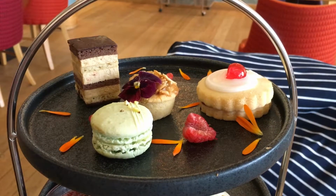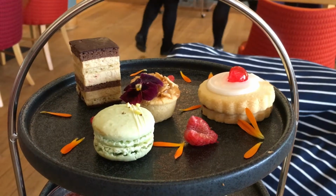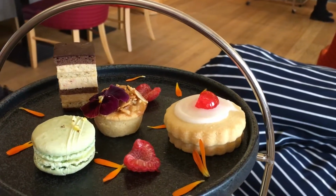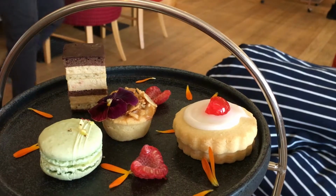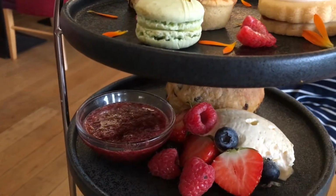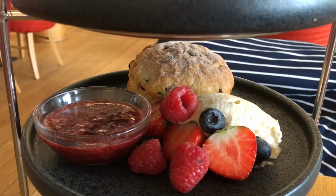Since this is one of my reviews, we must start with dessert. Now I'm just a simple girl who loves an Empire Biscuit, so I'll be going straight in for that. But the pistachio macaron, the tiny cake slice, and fruit tart were all delicious as well. I think this is the first time I've seen fresh fruit like this on a tea, and I loved it. Does this make it a healthy meal?